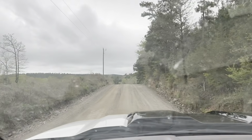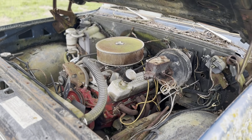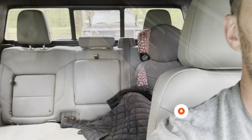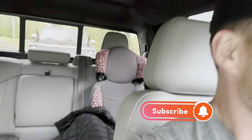I already paid the guy, so the hard part's over. Now just to get it home, clean it up, and see if I can't get it running. Stay tuned, gonna be fun. I'm being followed by a 1982 C10. Oh yeah, this should be fun.